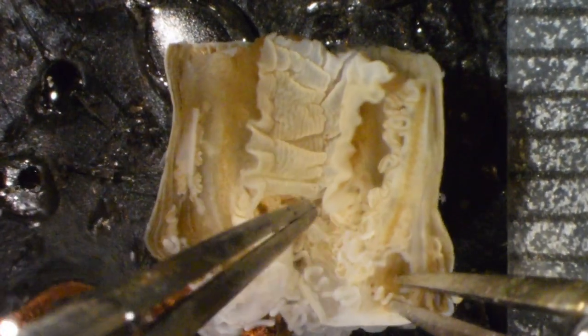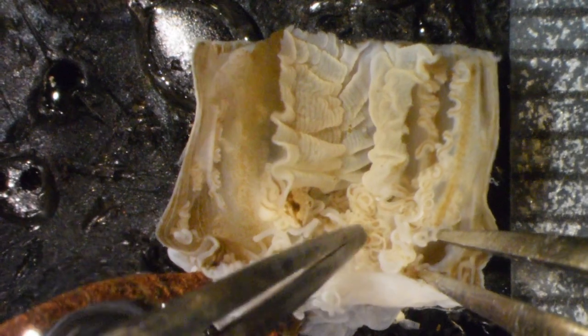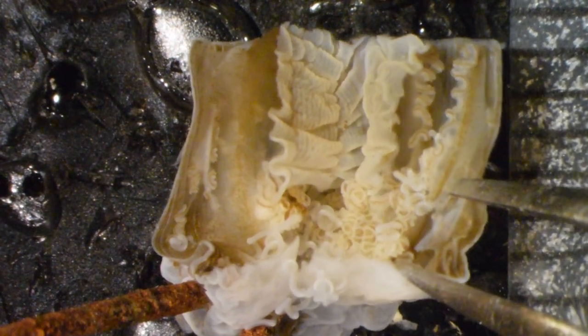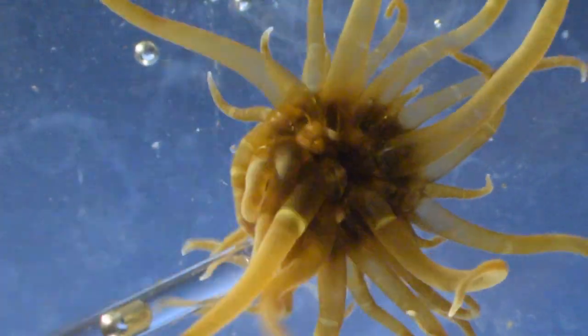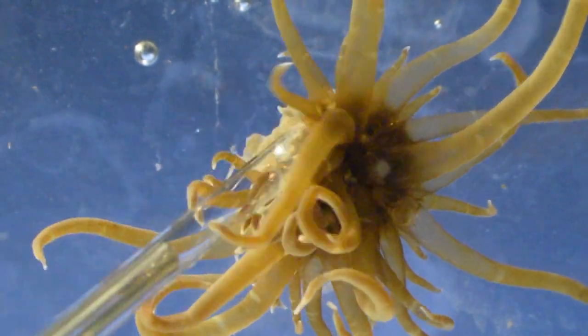And below the pharynx, you can see some filament, as well as lots of these white threads, which are acontia. If you harass anthozoans that have acontia, which is not all of them, they can release those acontia in various ways. One is through pores in the body wall, which you can see here.